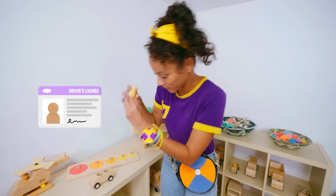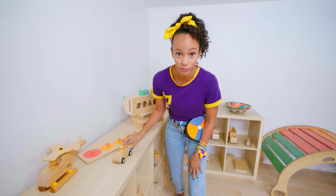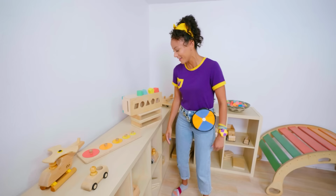Vroom, whoa, whoa, hey, slow down. My bad, it's okay. Nice park job. Oh, look at these circles.